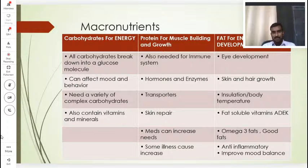So protein is something which has to be dealt with carefully, and it has to be supplemented well. Some illnesses can also cause an increase in the demand of proteins. Next, coming to fat. Fat for energy and brain development. Why is fat required? We might always see fat as the villain. There will be some overprotective parents who think that my child is overweight, I should not give him fat and restrict the fat totally.